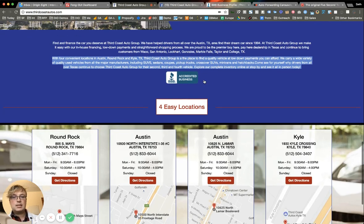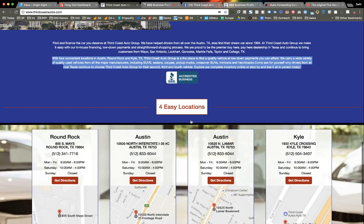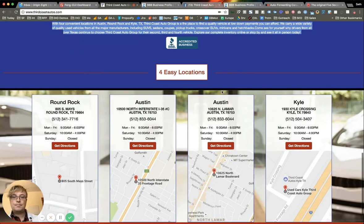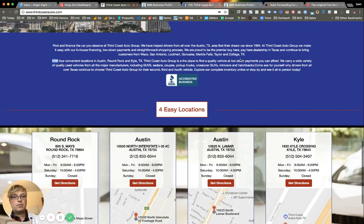This is a source of social proof. They've got an A+ rating. That probably should be highlighted. It should say A+ rating. Anything you can do to help users have more confidence in who you are and what you do.